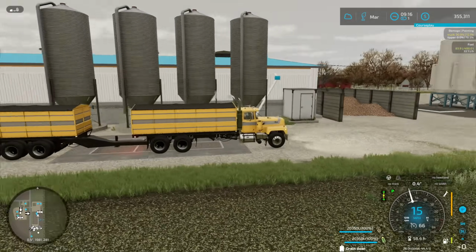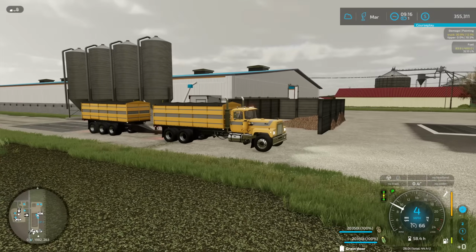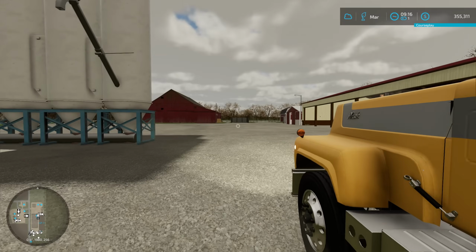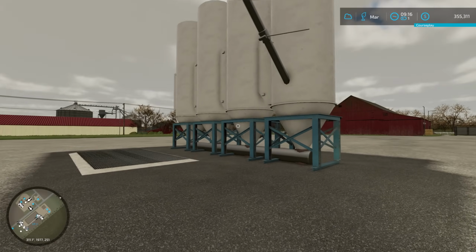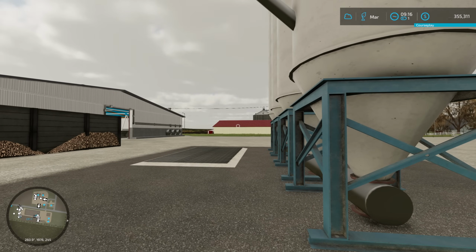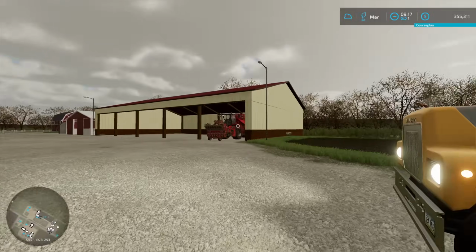All right, so here's what we're talking about right now. Of course, we could just dump everything in individually, but we want to make the proper pig food. So this brand new mixer we just had built, like I said, we just kind of slapped it down in the middle of our parking lot here for the time being because it was in a centralized place, essentially. Anyways, we're going to fill this up.